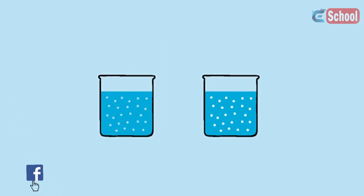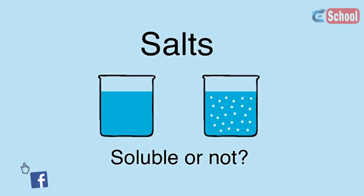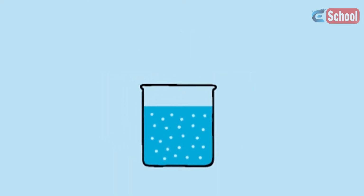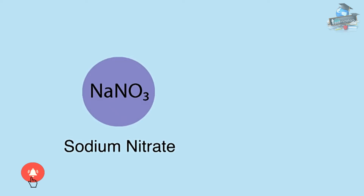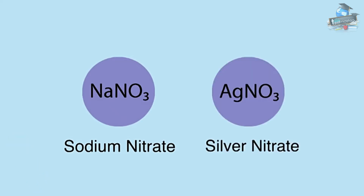How would you know if a salt is soluble in water or not? Just from its formula or from its constituent ions? This is actually possible. There are certain trends observed when it comes to the solubility of certain salts. All nitrates are soluble. These are salts containing a nitrate ion, such as sodium nitrate and silver nitrate.